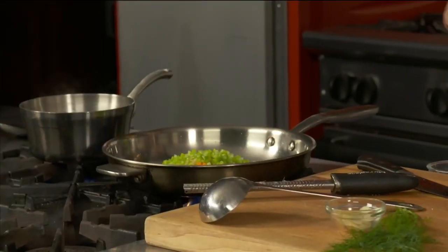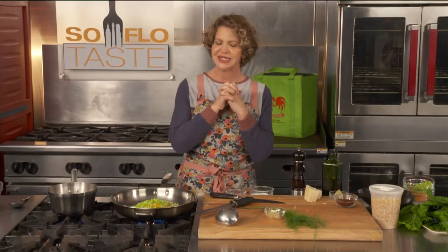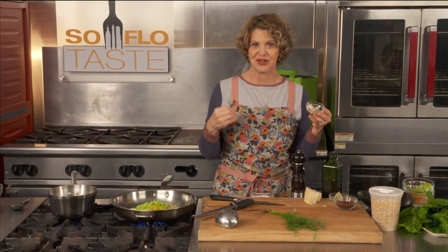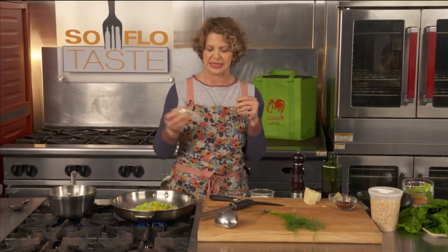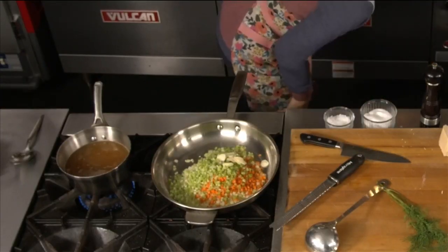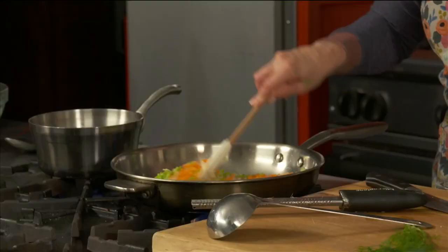Celery happens to be really good, by the way, for your tummy. Really healthy for stomach enzymes. It actually promotes really good breath, which must be why no one's ever complained about mine. Anyway, garlic. Garlic is really good for you too. And instead of mincing it, I decided to slice garlic today for you. Let's get a little rubber spatula and start working this.